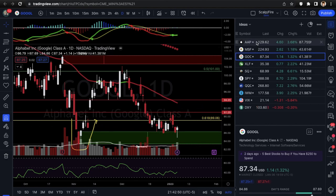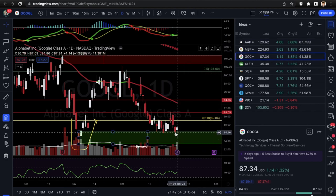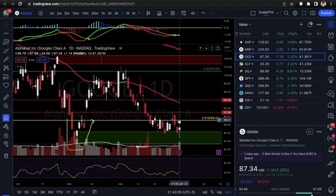Apple is breaking out of the downtrend. You can see Microsoft and Google are not breakout trades. They are counter-trend reversal trades off demand. But either way, we're looking at calls on Apple, we're looking at calls on Microsoft, and we're looking at calls on Google as well. So this could be good. It's been a while since I had three big tech names as my focus, so it could be interesting. And even the indexes are showing that that could support the thesis.